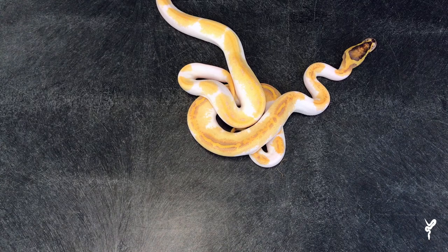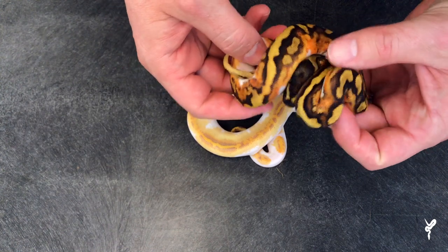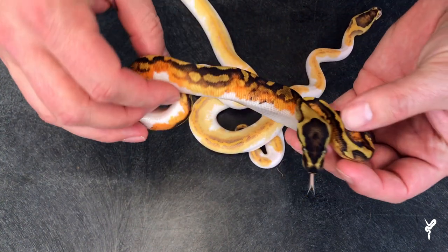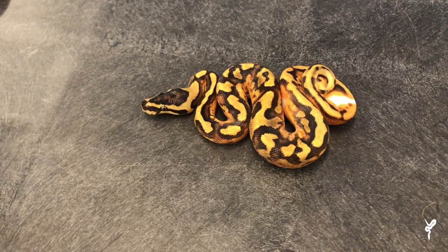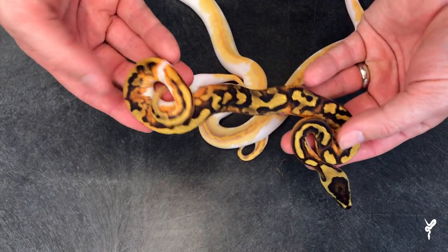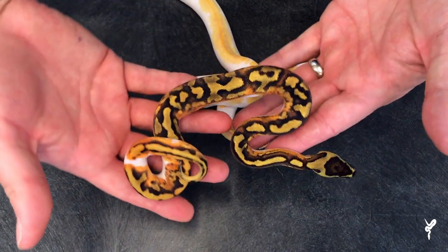There you go. And then one more from the clutch to show you. Look at that. So this is an inchy gravel or yellow belly piebald from the same clutch. Again, you're gonna be really hard pressed to tell the difference between a gravel and a yellow belly at all, but especially in a pied, but it turned out really, really amazing. Again, all that inchy has all that really cool pattern, great golden tones to it, just beautiful.